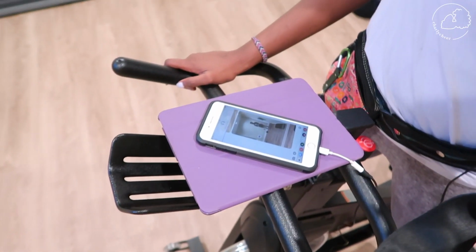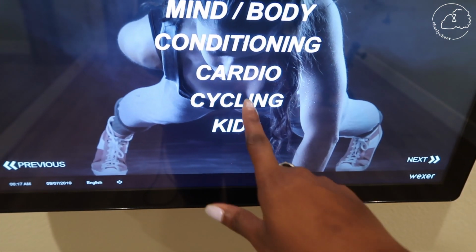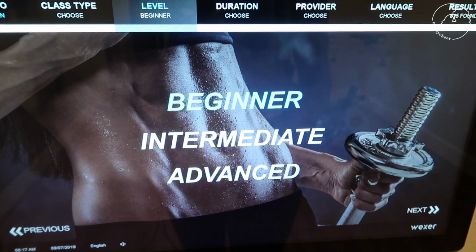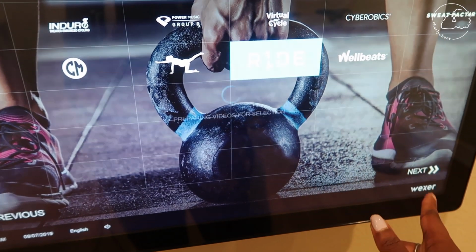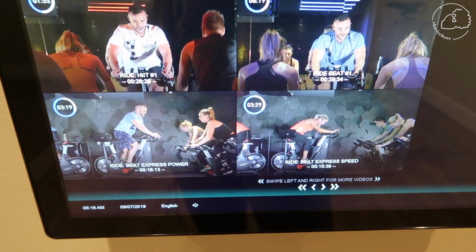So yes, I have my iPad, I'm ready to go. I need to figure out how to do this machine thing. What do I want to do? Let me see, what is type? Cardio cycling. Let's do a beginner. I'm not trying to go crazy. I just want to have a little warm up before I do my actual other workout. I'll do this ride because I'm assuming that is actually, yes. This is 28 minutes, 29 minutes. Let's do the 28-minute one.